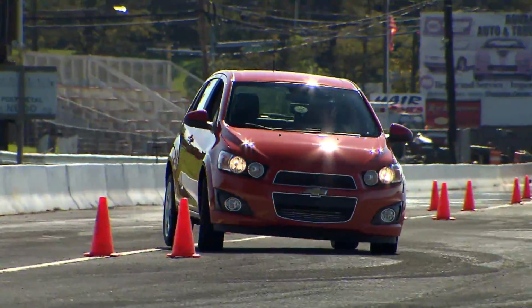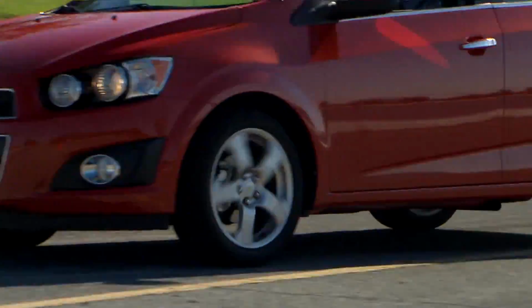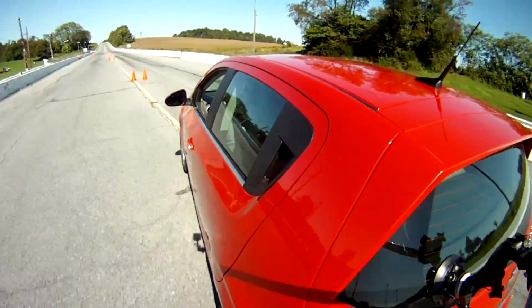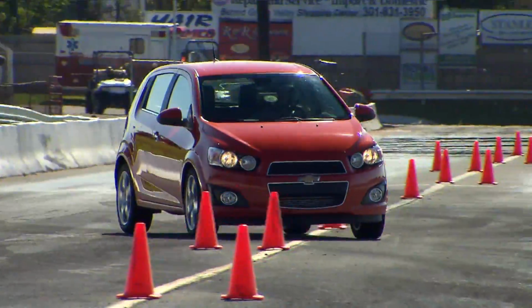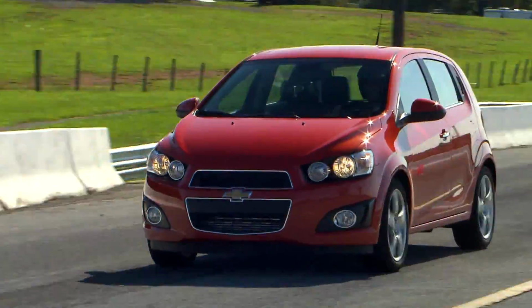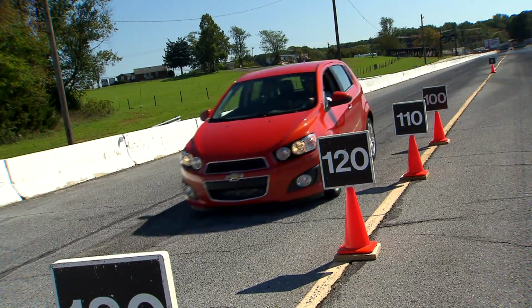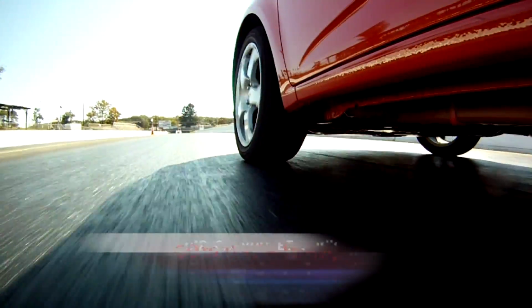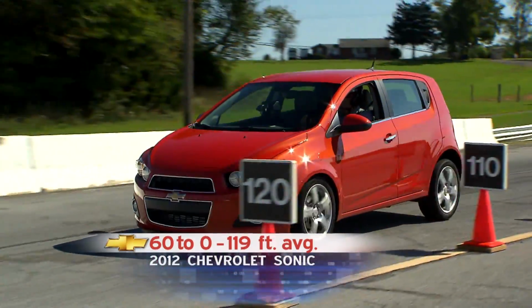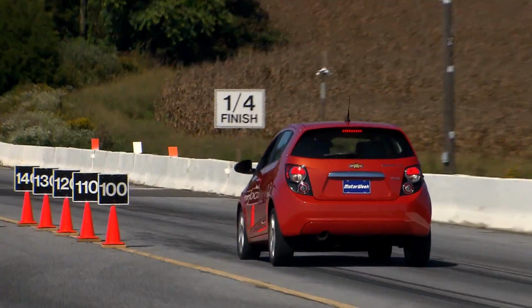When taken through our slalom course, the Sonic had plenty of roll and push. All models are fitted with a strut front suspension and a semi-independent torsion beam axle rear. But despite its soft attitude, we never lost confidence in the Sonic. The Sonic has front disc and rear drum brakes with ABS and a hill hold feature. They brought our Sonic down from 60 in a nicely short 119 feet. The pedal was a bit soft and we did experience a little nosedive, but the Sonic's braking was still impressive.